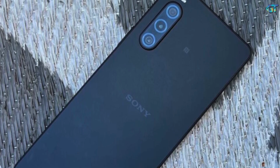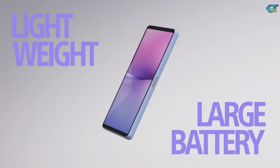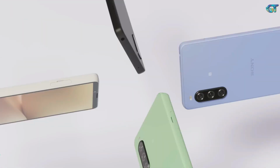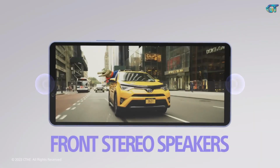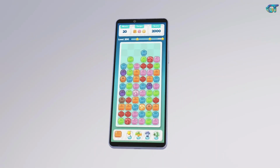In our testing, we found it to be a little more efficient, offering at least a day of charge, providing you don't spend the whole day gaming on it. As for aesthetics, you can pick up the 10-5 in black, white, sage green, and lavender. It's got a 6.1-inch screen and weighs just 159 grams, which is less than other premium devices like the iPhone 15 and Samsung Galaxy S24, so it's pretty sleek and fits nicely in even the tightest pockets.